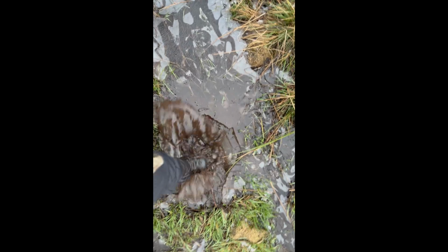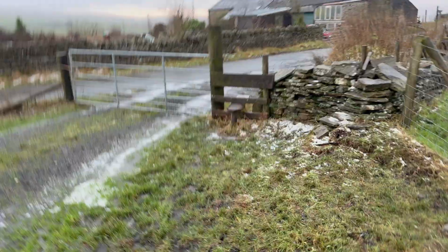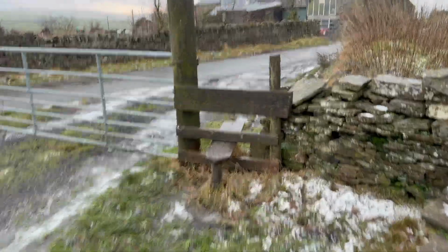Oh God, I'm going to end up being fished out of this by an air ambulance at this point. Jesus, so deep, the mud just keeps going in everywhere. Get that mud off them. Oh, finally, land, real land.